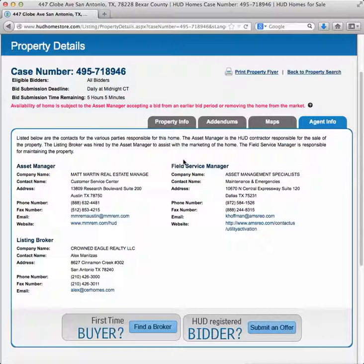So if you're a real estate professional, you have a buyer that submitted a bid on this property, they win the bid and they want to get an inspection, you have to apply for the inspection through the field service manager. Right now in Texas there are 4 or 5 different field service managers, and this is who you will coordinate your inspection on the property. You're going to have your contract accepted and signed off on by HUD before you can do that. Your buyers cannot get inspections on properties before the property has been acknowledged.